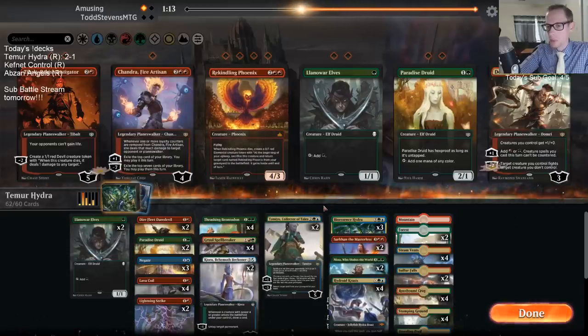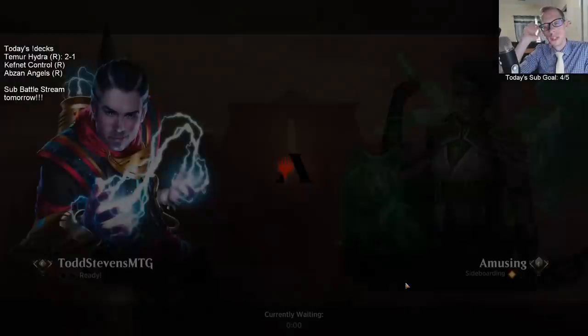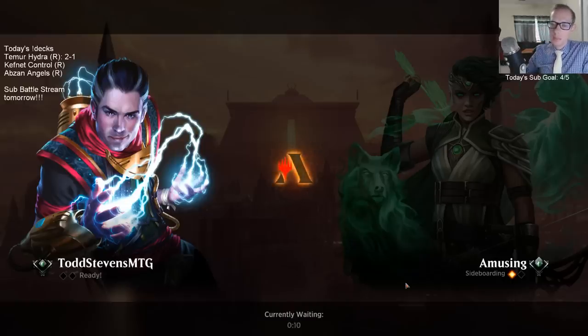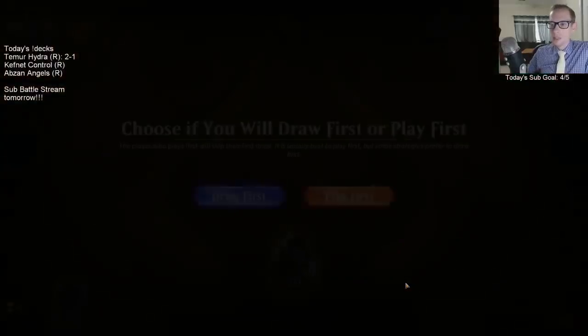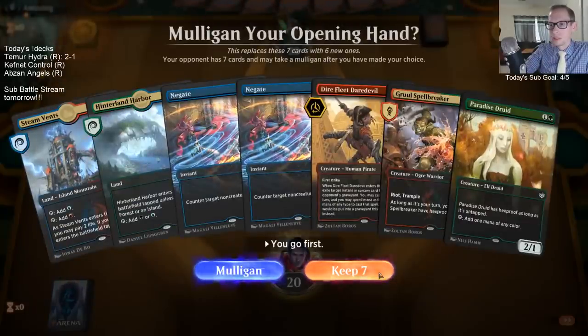Let's try playing a couple Llanowar Elves and a couple Paradise Druids. I don't think I should take all of them out. I hate how Phoenix matches up against Chain Whirler. And they're also bringing in Lava Coils, and it's just pretty weak to Lava Coil. For a 4-mana card, I don't think it does enough for us here. I don't think it matches up well.